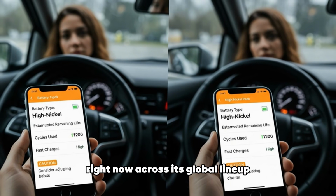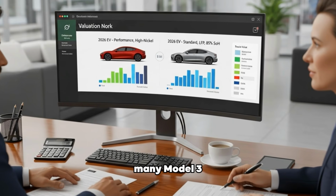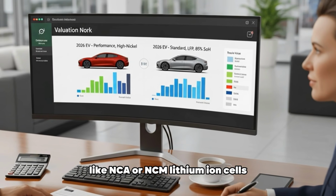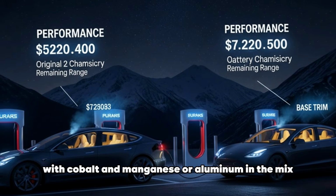Right now, across its global lineup, Tesla uses more than one kind of battery. Many Model 3 and Model Y variants use high-nickel chemistries like NCA or NCM: lithium-ion cells rich in nickel, with cobalt and manganese or aluminum in the mix.